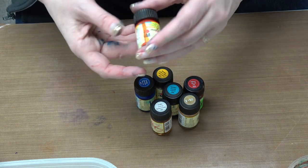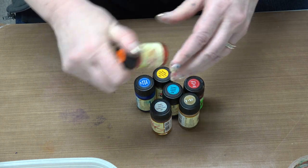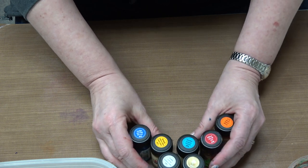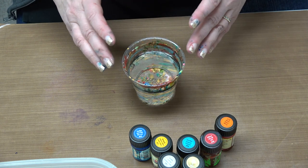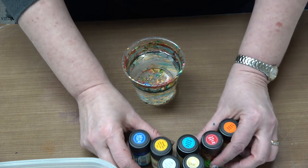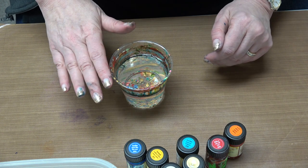Until it hits air and water, it stays liquid. It's airtight in there. And that's one of the key things about using this product, is that you do use it with water. Now, the water that I'm using is basic tap water. That's all that's in here, basic tap water. It cannot be cold and it cannot be hot.